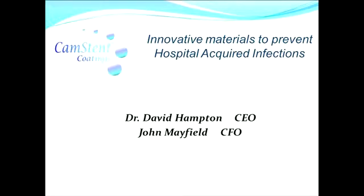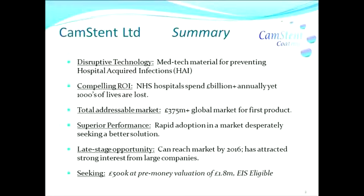Thank you very much. I'm Dr. David Hampton, and I am founder and chief executive of CamStent. We're a Cambridge-based medical technology company. We're improving patient outcomes while we decrease hospital costs.